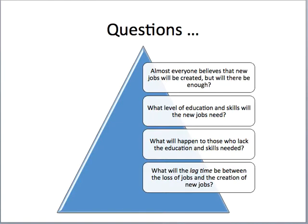Some questions that I ask, and you should probably ask yourself too. Almost everyone believes that new jobs will be created. Will there be enough? The second is, what level of education and skills will the new jobs need? And what's going to happen to those who lack the education and skills needed? And finally, what will the lag time be between the loss of jobs and the creation of new jobs? Now, the last two questions go together.